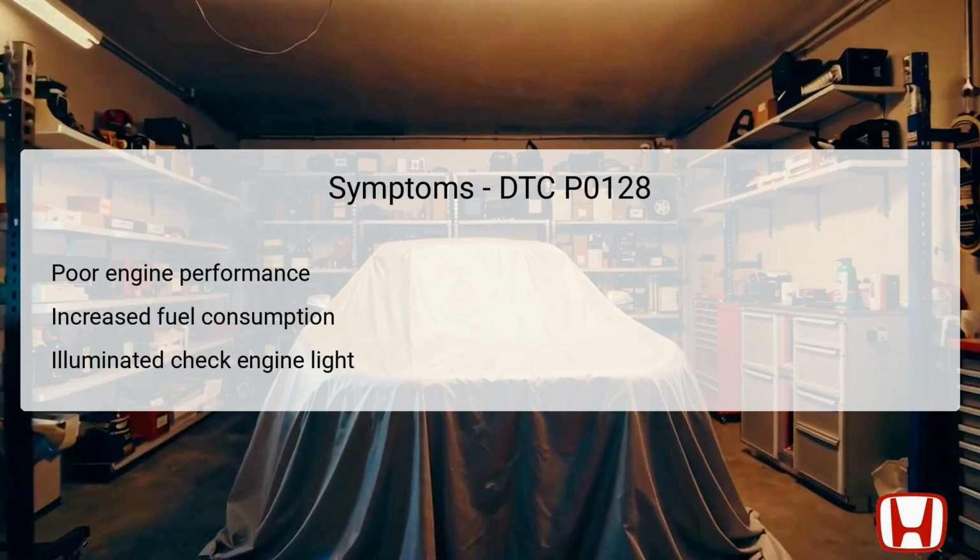Furthermore, an illuminated check engine light is a frequent indication that there's a fault detectable by the onboard diagnostic system. Drivers may also notice fluctuations in engine temperature readings on the dashboard. Identifying these symptoms early can help in reducing further engine complications and costly repairs.